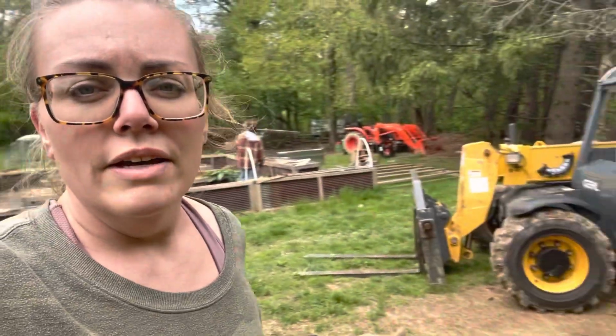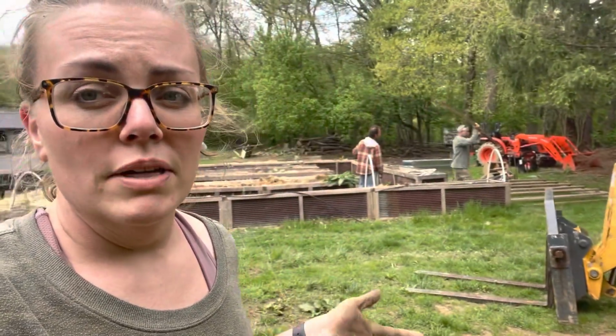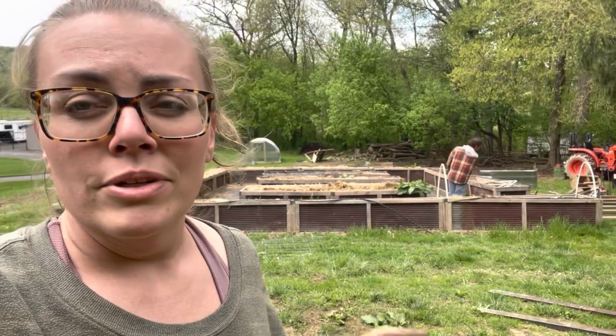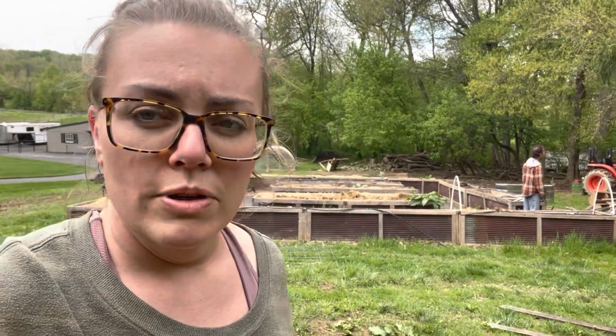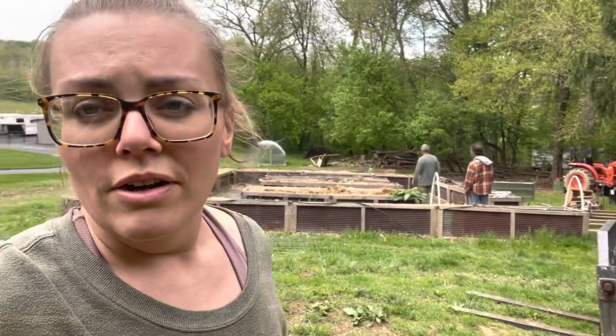So our hope is that we can put the forks under the bed, pick it up, all the crap falls out, and then we're going to stage these for tomorrow. We're hoping to rent from the local place down the road the 40-foot gooseneck, and then hopefully move this whole garden in one fell swoop, which would be just phenomenal. So that's what we are going to try and do today.